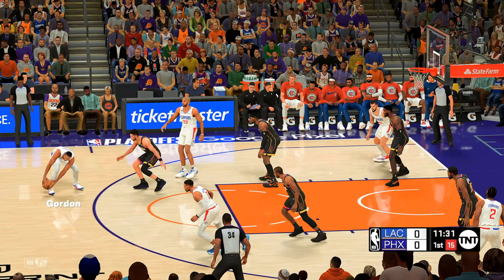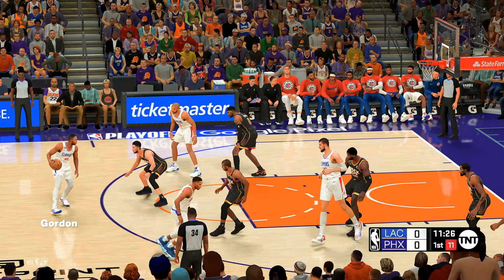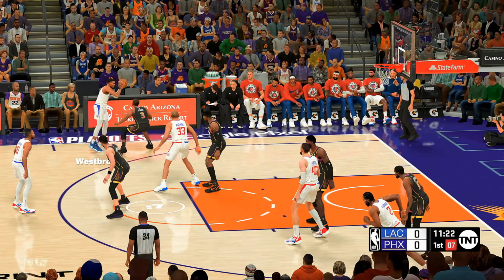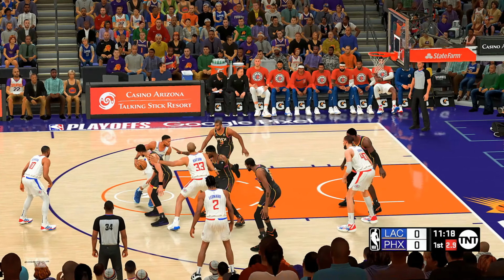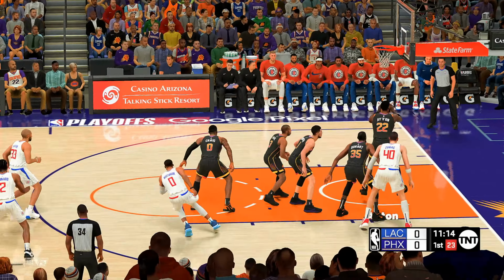Now here's Gordon. Back to Westbrook. Booker against Gordon. Clock at six. Now here's Westbrook. He's guarded closely. That one rolls around and rims out. Durant against Leonard. Durant, pass to Aiden. Yes, it's good. Yes, so strong.